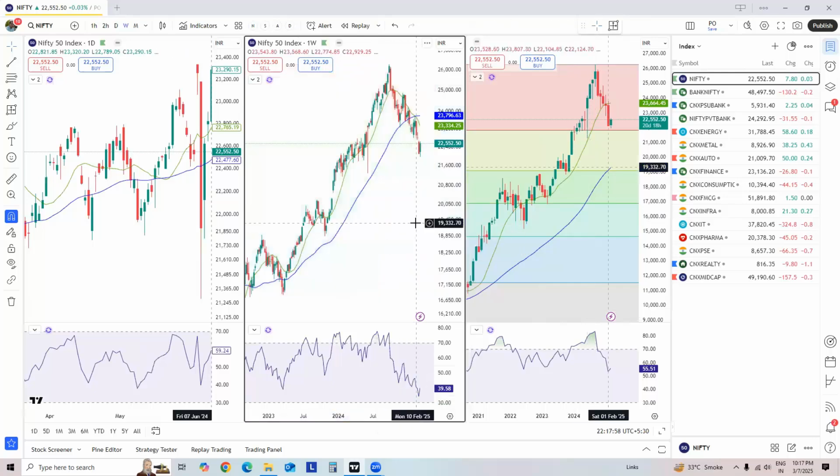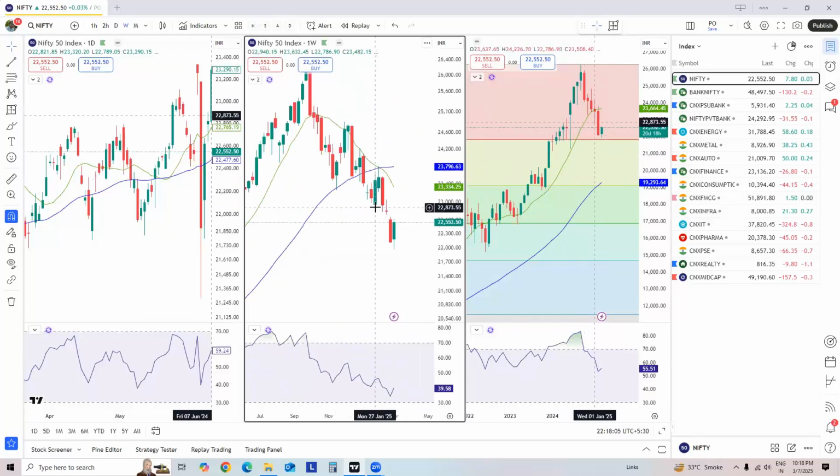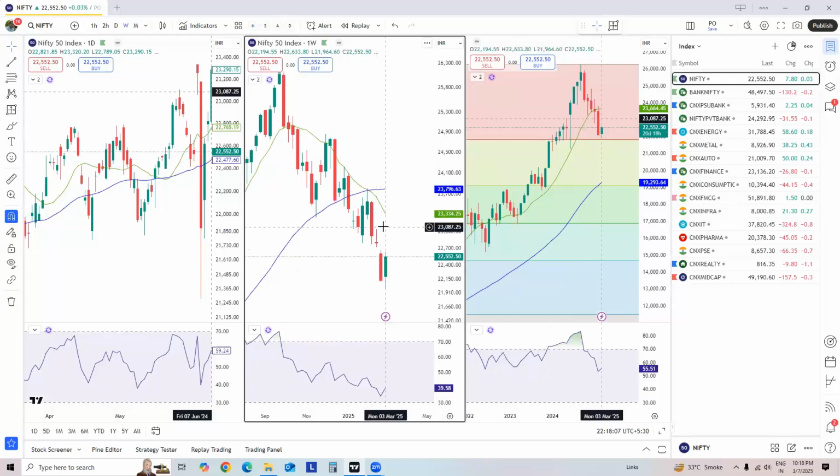The second thing is the trend. In the weekly time frame chart, the trend is down and we have a positive candle. It's a sort of pullback mode. In the monthly time frame chart on the far right, the trend is flat and it is at a very strong support.